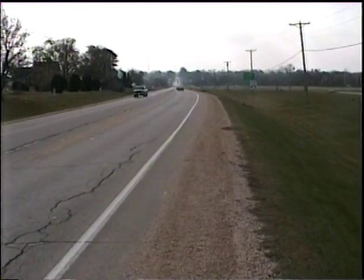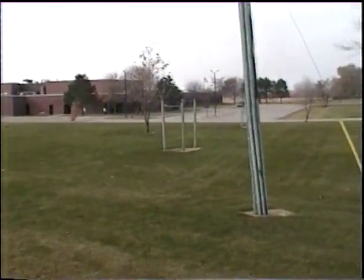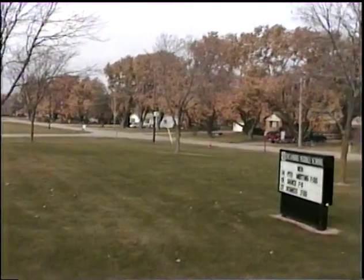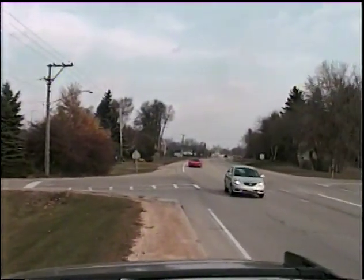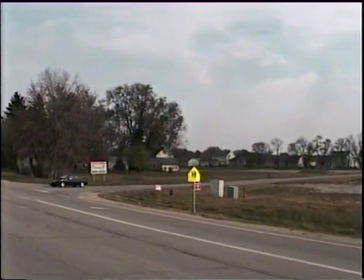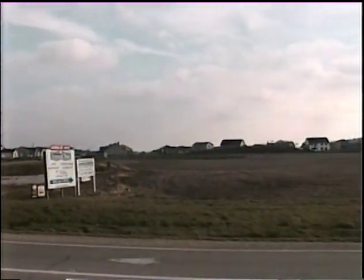Here we're looking south on 23 into town. We have the junior high. Still the same. Little gate. Going north on 23. Here on the east side is all the new development along 23. Lots and lots of houses going up over here.